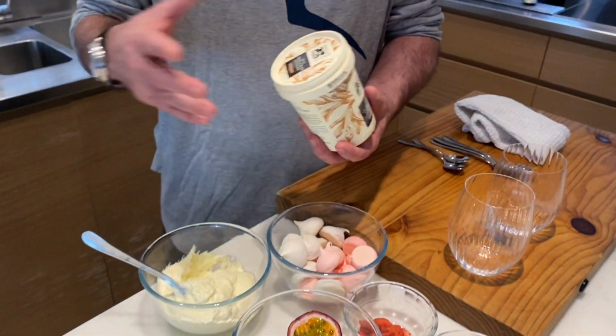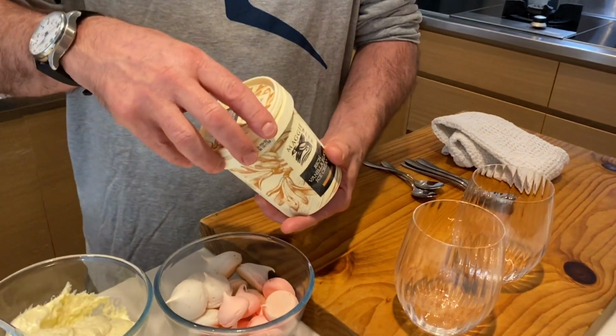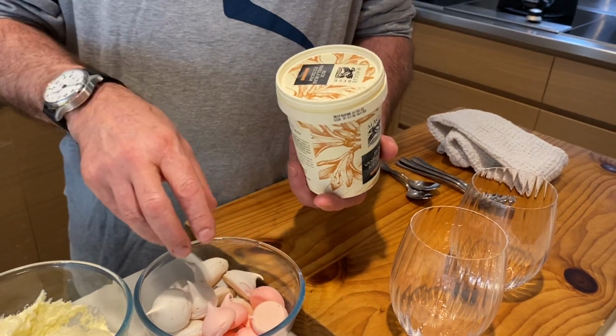And here we have, you can have any gelato or ice cream. You can make this as seasonal as fruit as you like. You can do anything with this pav. You just need the crunchiness of the meringue.